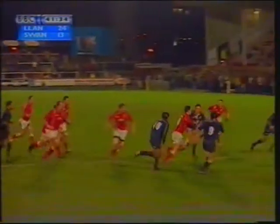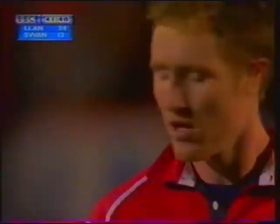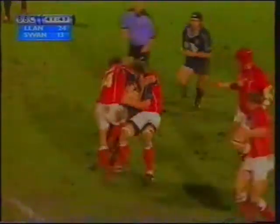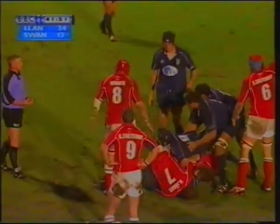That was a let-off for Swansea. There he is. This is the pass, and they've got an overlap. Barry Davis will straighten up, got Mark Jones on the outside. Just takes his eyes off it. He'll be disappointed, scoring opportunity gone. Baker again has to come off the back of that scrum, which is under pressure. Tackle situation.